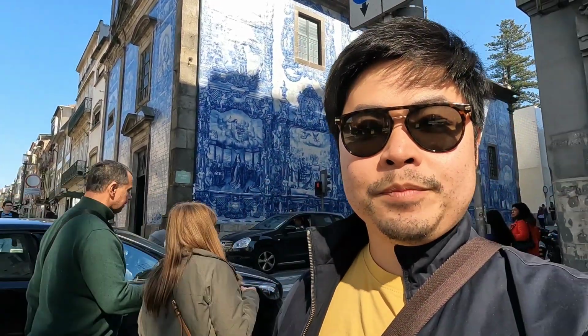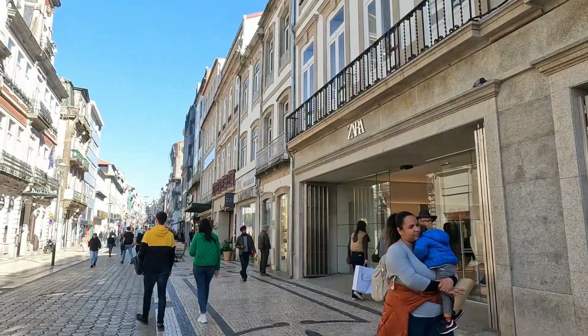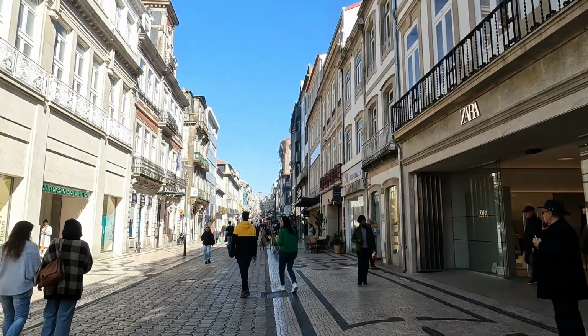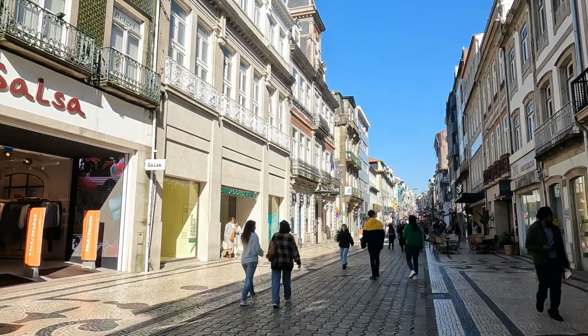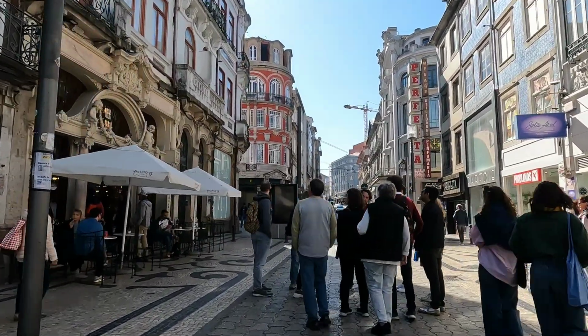Okay, so this beautiful tiled chapel here is the Chapel of Souls. It has lives of saints depicted by tiles outside its walls. It's very beautiful. This area here is like their high street, so there's a lot of different shops around the area, on both sides. Apparently because of COVID, this street is only just recovering. So this is one of the stops.